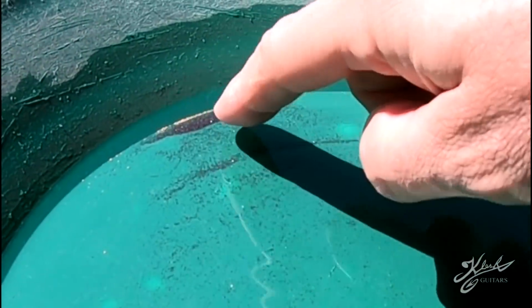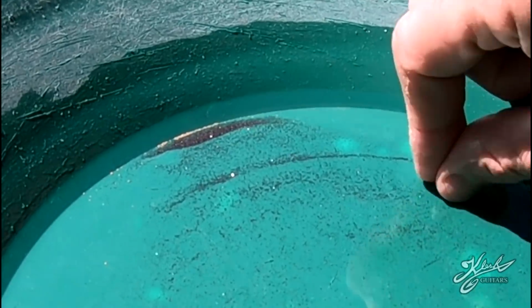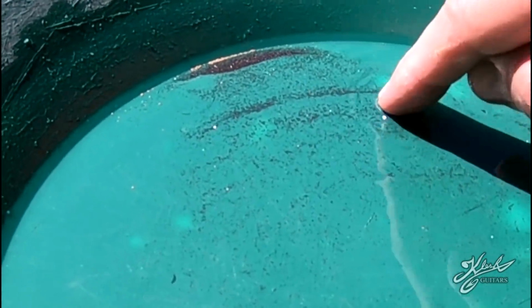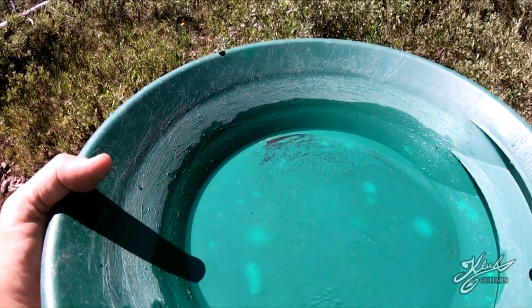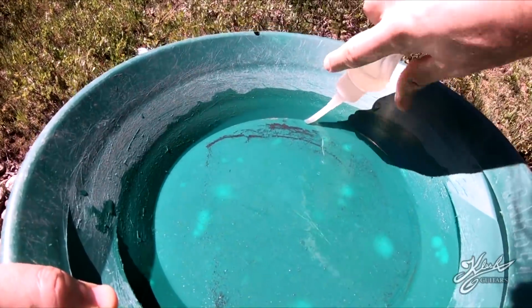See, all up in here we have gold, and then right here's a nice little chunk we found. Can't quite pick it up, so we can't call it a picker. It's just a flake, but it's a nice flake. So there we go. How much is it worth? I don't know, maybe $1 or $2, something like that. Let's make sure we save it.